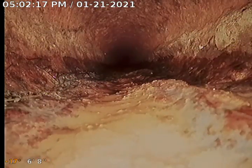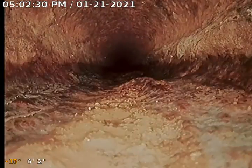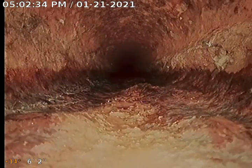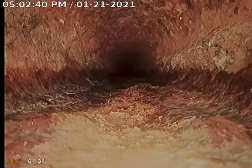Doesn't need to be snaked or hydrojetted. Typically a foaming chemical treatment is what you would do just to keep that at bay. But we can see right there on the left-hand side, the pipe probably has a little crack or a little fissure line just due to age, and it's letting in just the beginning of some really tiny roots. Now we did notice when we tried to locate a part of the pipe here that the pipe actually does not go, it looks like, towards the street.